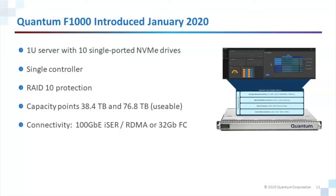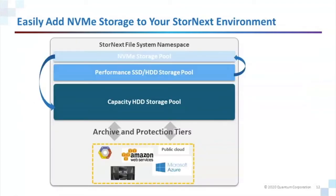The F1000 offers the same connectivity options as the F2000. So you've got 100 gig E, and we use a flavor of RDMA called iSER, or we've got 32 gig fiber. Now, we think this product is also pretty exciting. Some of the early places that it's being adopted and deployed are customers that want to start to introduce NVMe into their production storage, but maybe they don't want to fully upgrade all of their storage all at once to NVMe. And with our StorNext software, we make that very easy to do. And I'll explain that a little bit next and give you an example.